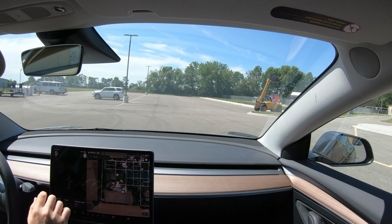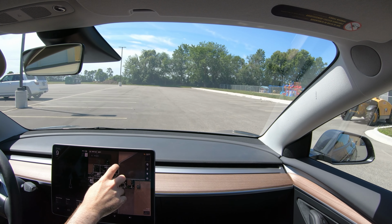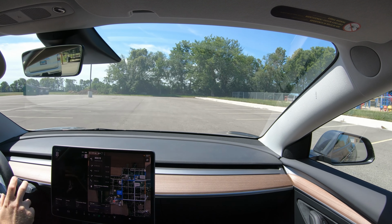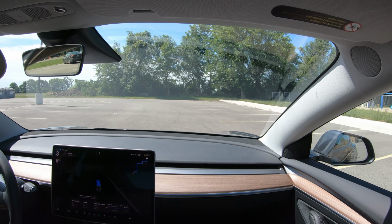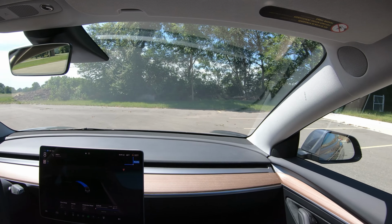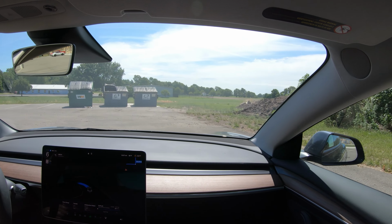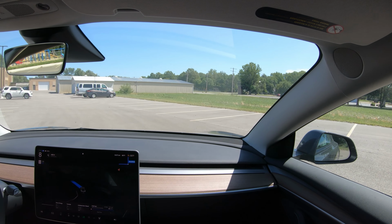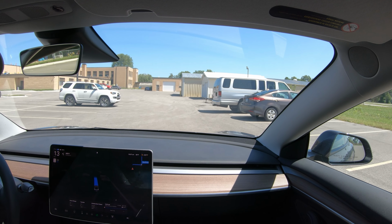Well, let's set a new point on the map. Let's go up here. That's a good area. The Body of Christ Church. Turn it back on. See if it can navigate out of this parking lot. What do you think the chances are of that? Well, it sees the edge there and knows it has to turn around. What are the chances it can navigate out of here? Place your bets right now in the comments.